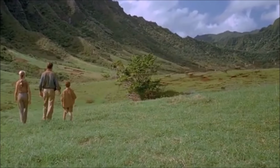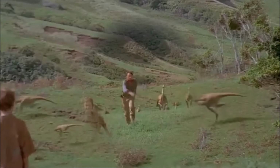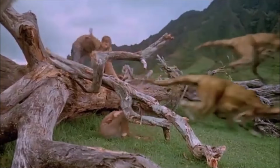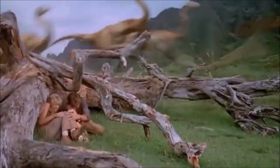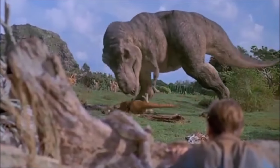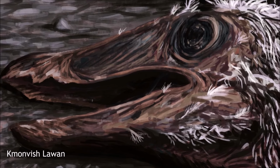When Dennis Nedry disabled the park's electric fences, the Gallimimus, like other dinosaurs, were able to roam freely. Unlike some species, they initially remained close to their paddock. The next morning, Dr. Alan Grant and the Murphy children witnessed a Gallimimus herd fleeing from a Tyrannosaurus rex. One individual tripped and was caught by the Tyrannosaurus, which killed and ate it. The remains of this Gallimimus were left in the same spot for over a decade.